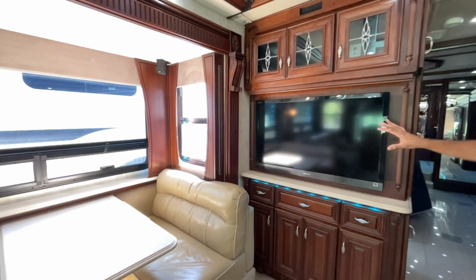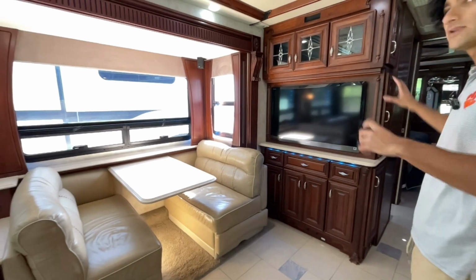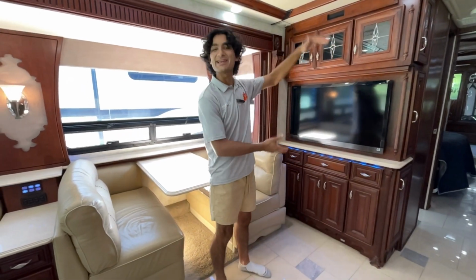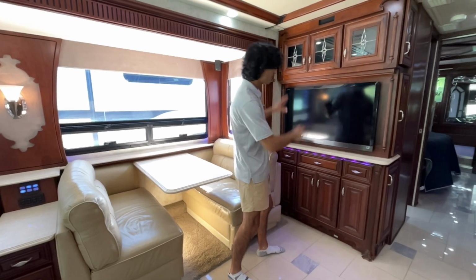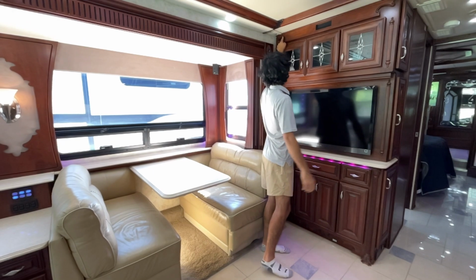We've got an additional Sony TV right here and a bunch more storage. I love this whole little outfit. Like, this piece right here is like the main piece to a lot of very nice buses out there. You've got that beautiful countertop, nice wood, smart TV, flat mounted with the accent wood and all this. Look at this beautiful piece up here.